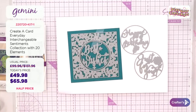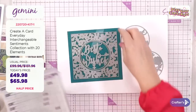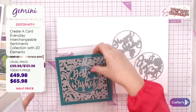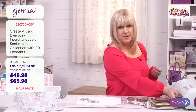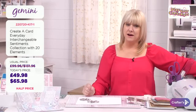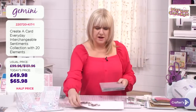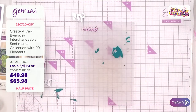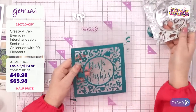Once that's intact, we're going to run that through our Gemini. And actually, I can fit that through my Gemini Junior. So I'm going to bring in my Gemini Junior plates and put that through our big Gemini, because it's the one I've got to hand. But it means that you can put these dies through your Gemini Junior, through your Gemini Midi, so any die cutting machine that you've got that's an A5 in size, or obviously any size up. So we're going to take that out. That's going to have cut beautifully through that die. So I'm just going to give this a little tap on the side. That will release all those pieces, and when I take this off, look how pretty.